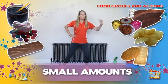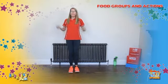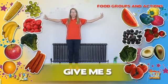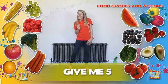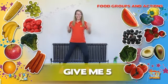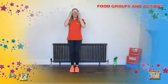So again, to look after our teeth as well as our bodies, we should have those small amounts, small amounts. Okay, can you remember my favorite food group? Can you see all the beautiful fruit and veg behind me? They're so good for you. And we need to have five a day. Five a day.